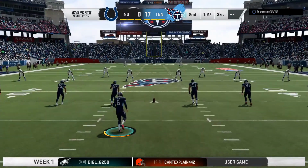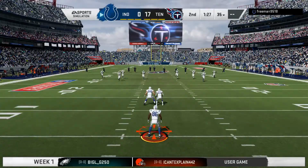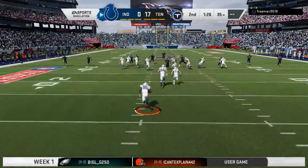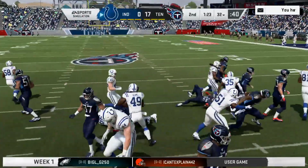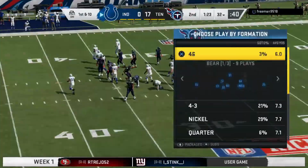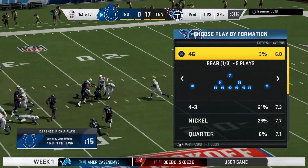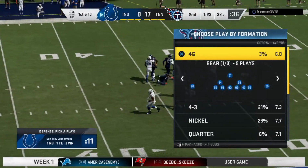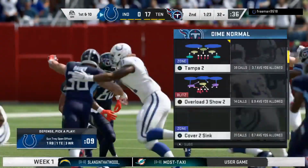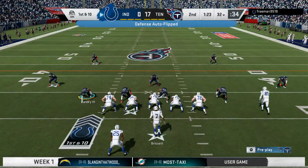Out is the kickoff unit as they run up and send this one away. This will be fielded at the 6. Solid return, pretty good field position. They'll start at the 32-yard line. At their own 32-yard line. The Colts come to the line ready to start their next drive.